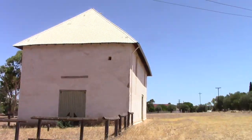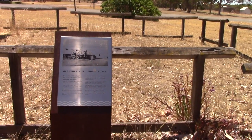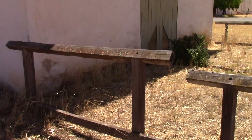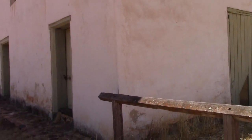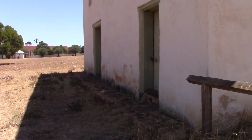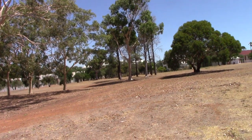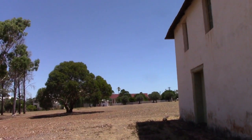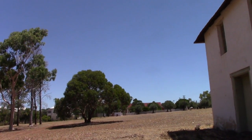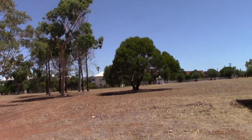Over here we have another little building. This is the old flour mill, Horse Works. The first flour mill was built in New Norcia in the 1850s and was operated by horsepower. I haven't actually found the bakery, which still operates today. I did take some photos of it in the visitors' centre.